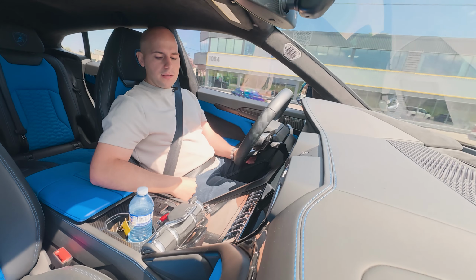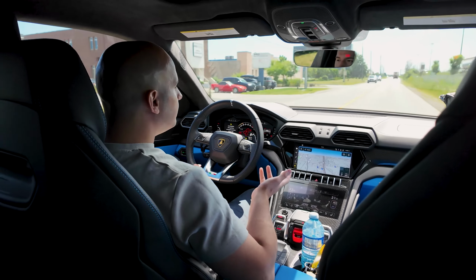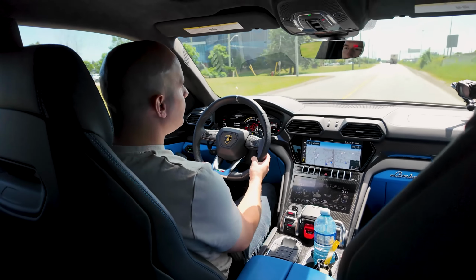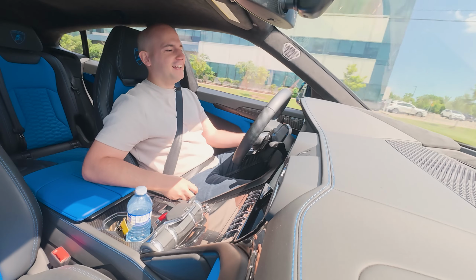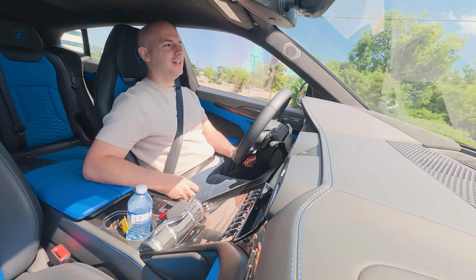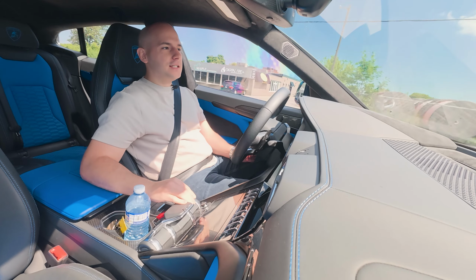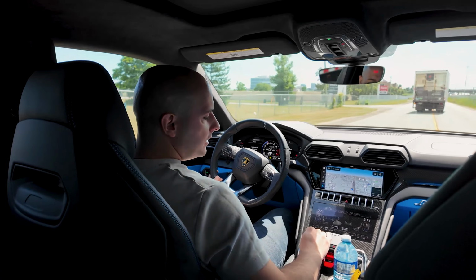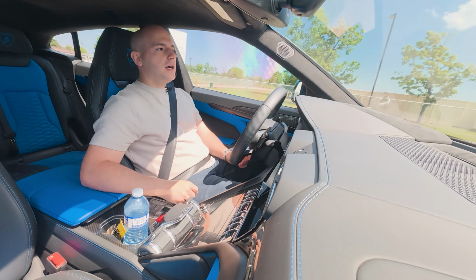Corsa, that's going to be like your Sport Plus in the average car, and that's where you'll feel like, wow, sorry, took my breath away there. It sounds corny, but genuinely, I love the Urus. Driving this car the way it's meant to be driven, which is hard, in Corsa, it is an experience. Like, you don't really receive this kind of performance in any other SUV at all.